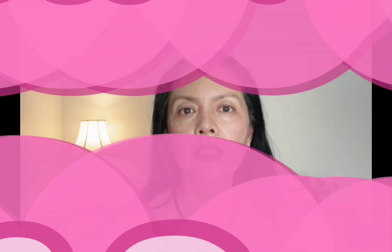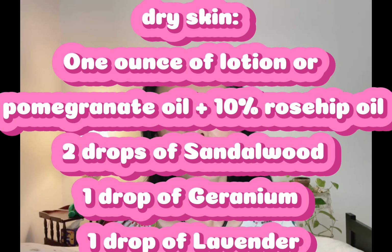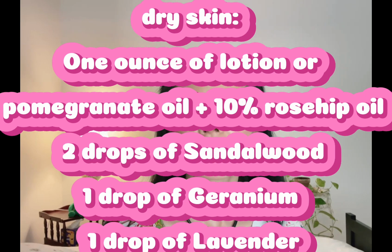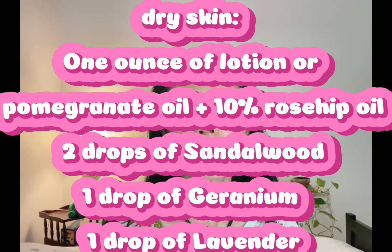For the carrier, we use unscented lotion or cream, or pomegranate seed oil plus 10% of rosehip oil. You don't have to be exact, just a little bit of rosehip seed oil and the rest pomegranate oil.